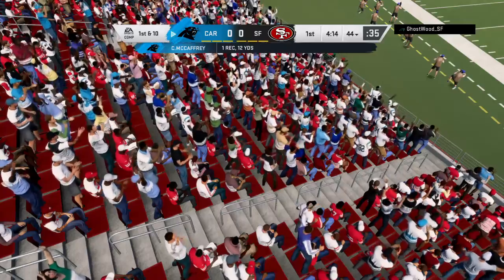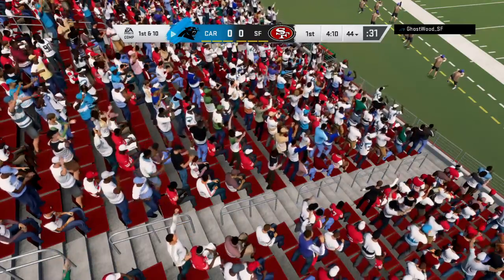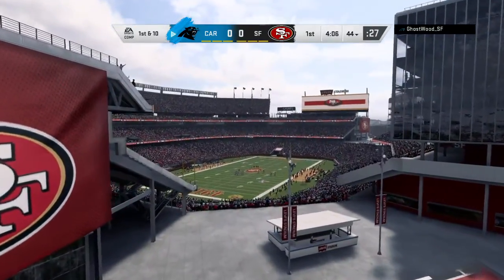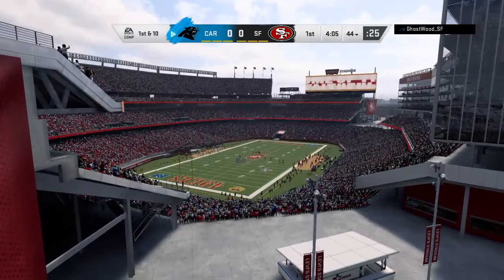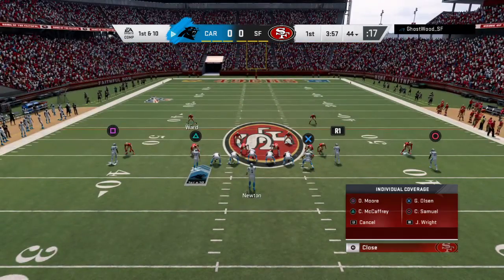It's a gain of 12. Pretty good start right off the bat there with throws 1 and 2. He's not locking in on just one target early, is he? Spreading it around a little bit as this game gets started. Back-to-back first downs. Back-to-back good plays have him on the move on first down.